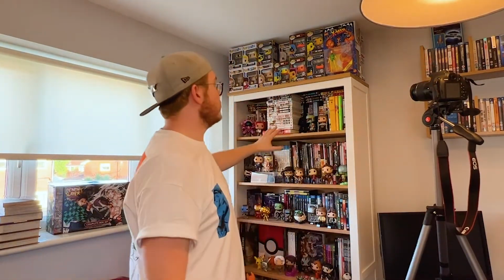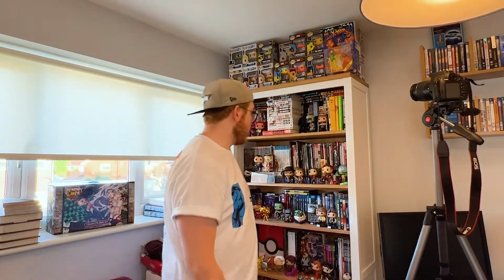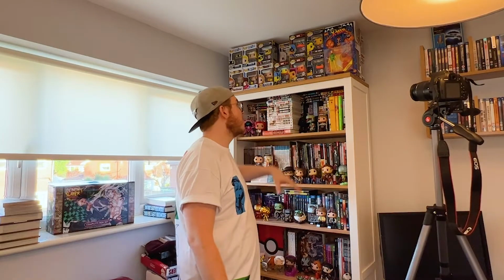You'll see a time lapse on this. Also, I've got my DSLR camera here, so I'll try to get some close-ups and detail shots of how I'm organising it. Because I don't know how I'm doing it, I'm just going to go on the fly. I think this is going to be my main shelf, because this is the main thing in the middle of the shelf that you see when I'm sat down recording.